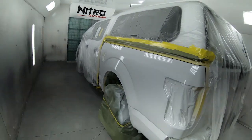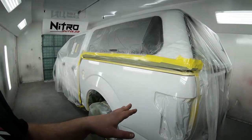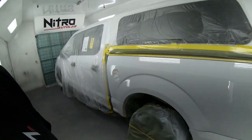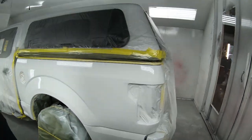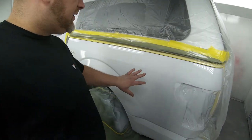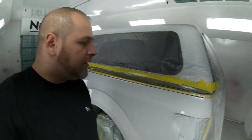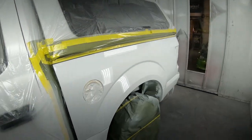But in this case, we were lucky enough to be able to do a repair on this and save them from spending about $3,000 to $4,000 on a replacement bedside. So we went ahead and refinished it in the YZ white, and we have a brand new Ford off-road FX4 decal to stick on the side here once we get it assembled and detailed. So there you go. Came out super clean, looks perfect. We'll go ahead and throw the bumper and the gas door back on that tomorrow, get it detailed up, and get it sent on its way, and another one will be getting dropped off.